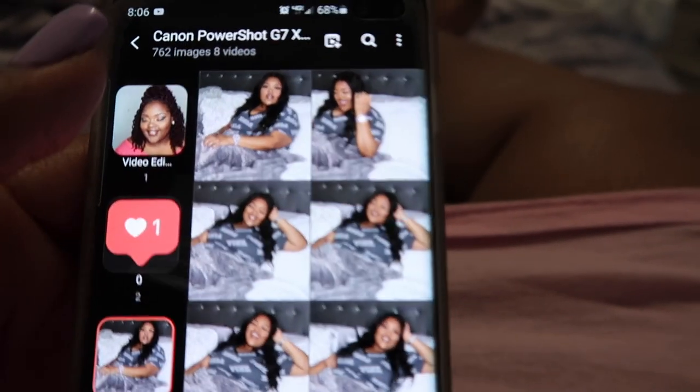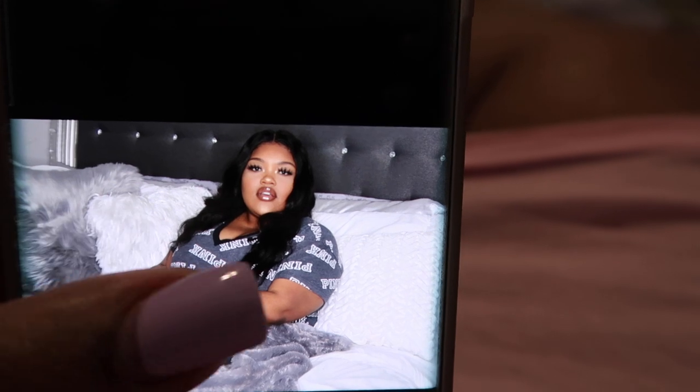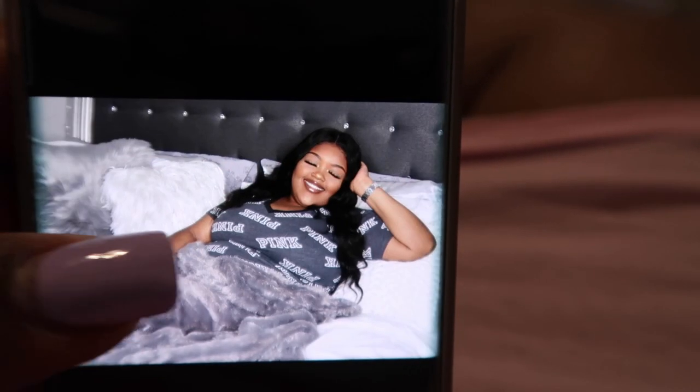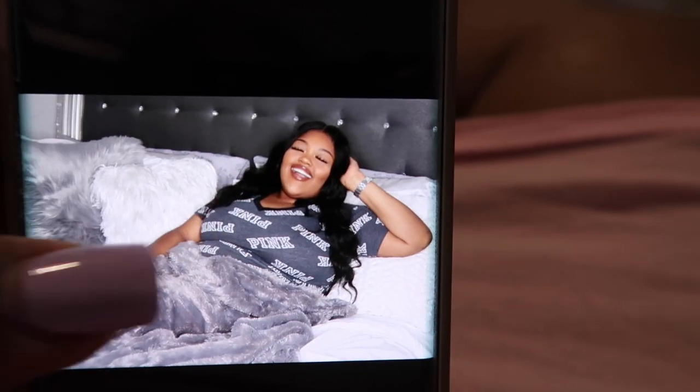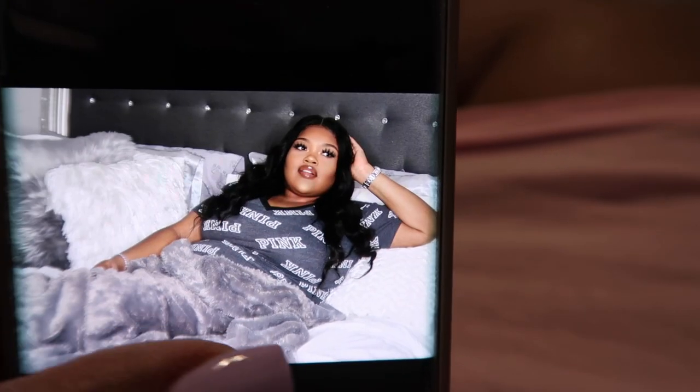Oh, I gotta show you guys the pictures I took the other day on my bed. By the time this vlog goes up, those pictures will have already been uploaded. So I'm gonna show you guys really quickly. So these are the pictures that I took on my bed, and I absolutely love these pictures, guys. They're so cute.